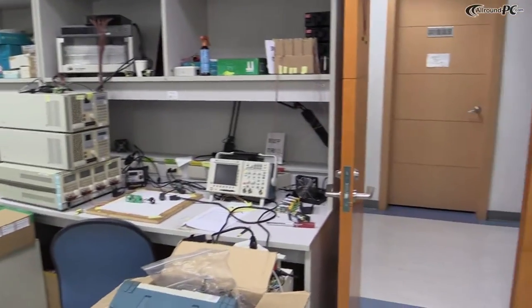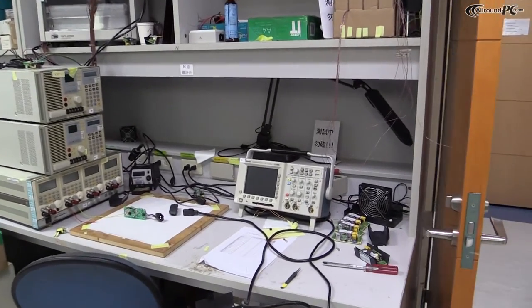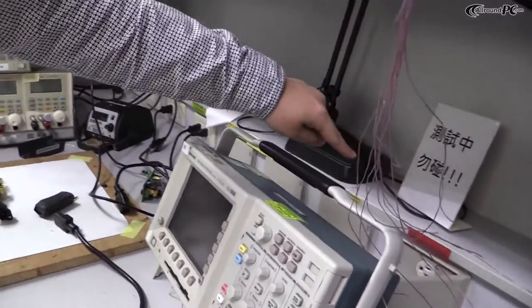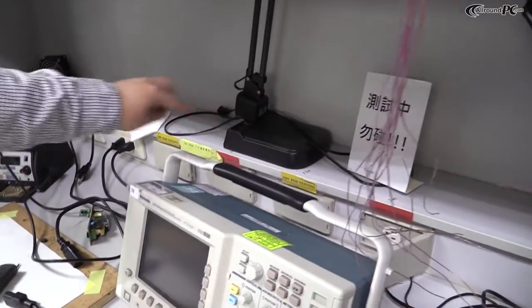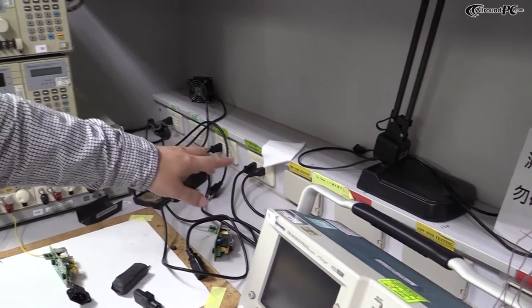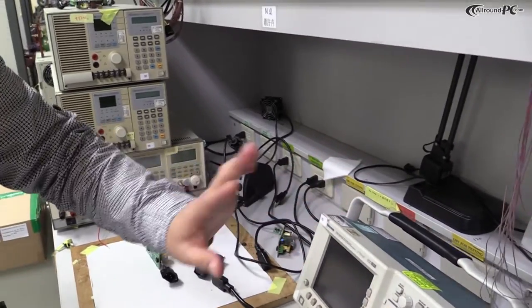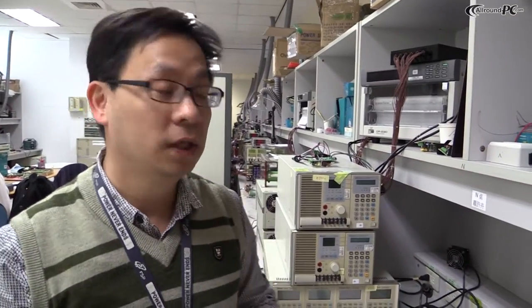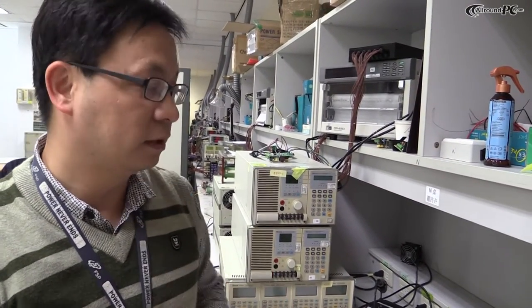For our safety lab, you can see we have different power sources. We have four kinds of power source: 220 and 120, and then also 240 and 110. Some of the 240 and 120 is for the testing. Another two kinds of power source is for the equipment. This way we can get the real test result.